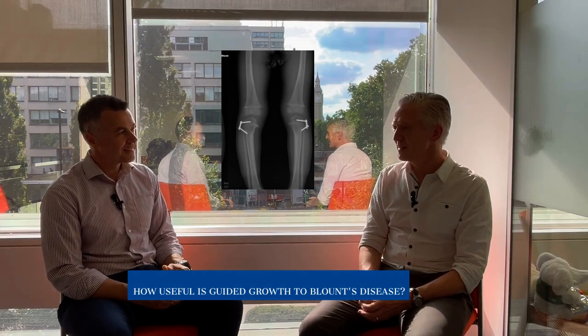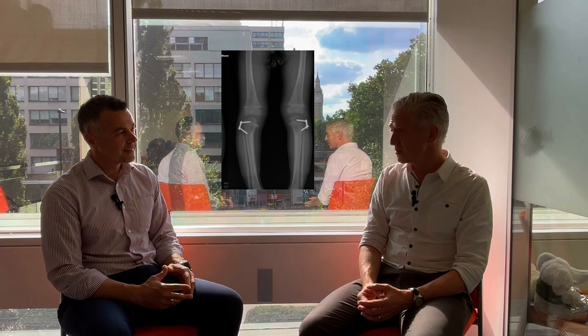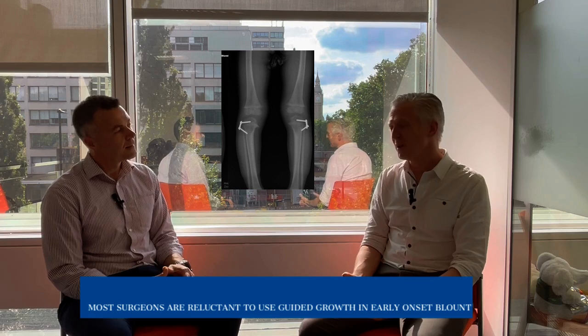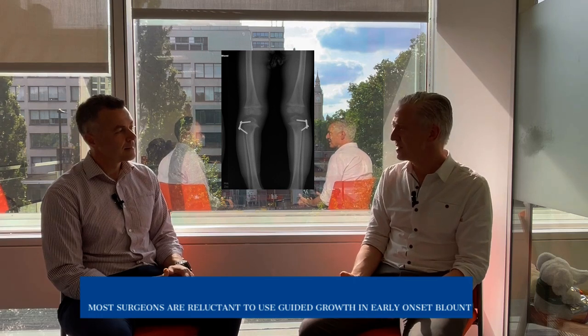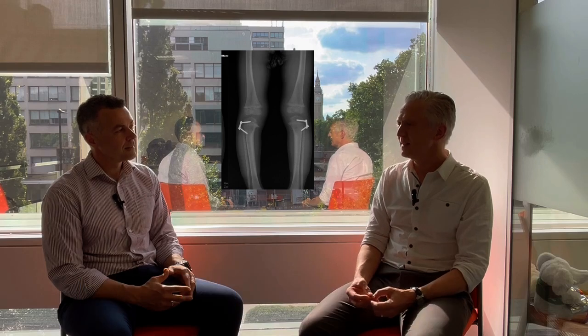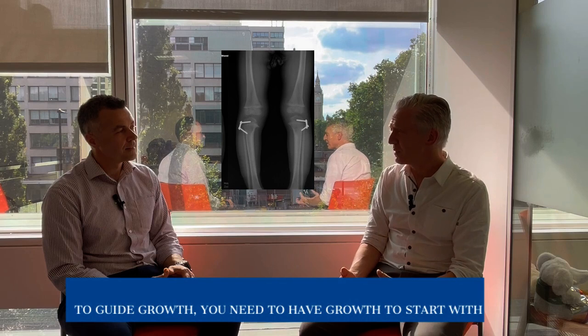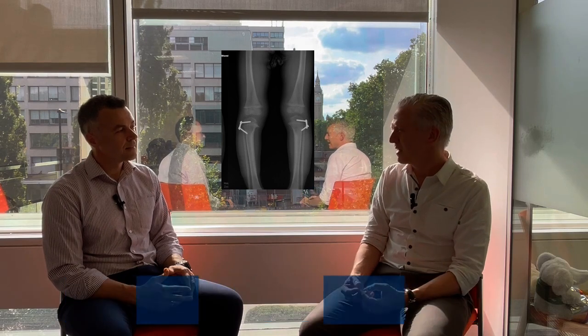In Blount disease, certainly in early onset, or what some people call infantile Blount disease, we've been a bit reluctant. Why? Because it's essentially a growth arrest of the medial side of the physis. So if you're going to try and guide that growth, you've got to have some growth to start with. So for that reason, we've been a bit reluctant to use it.